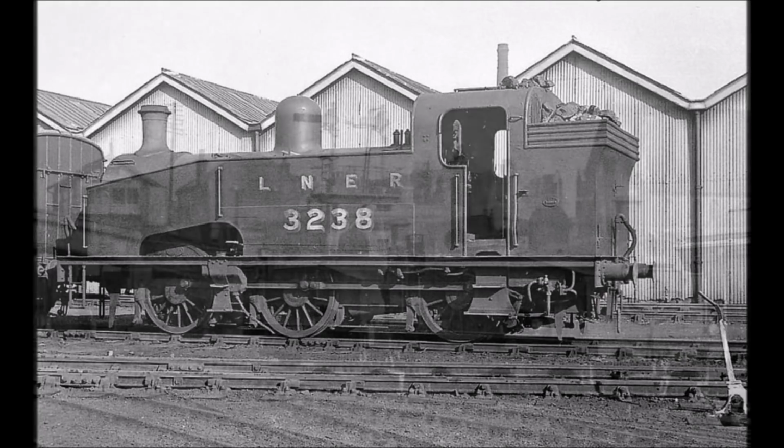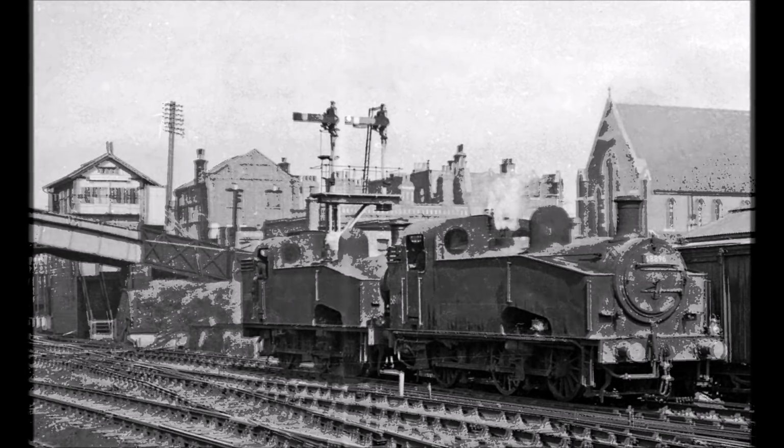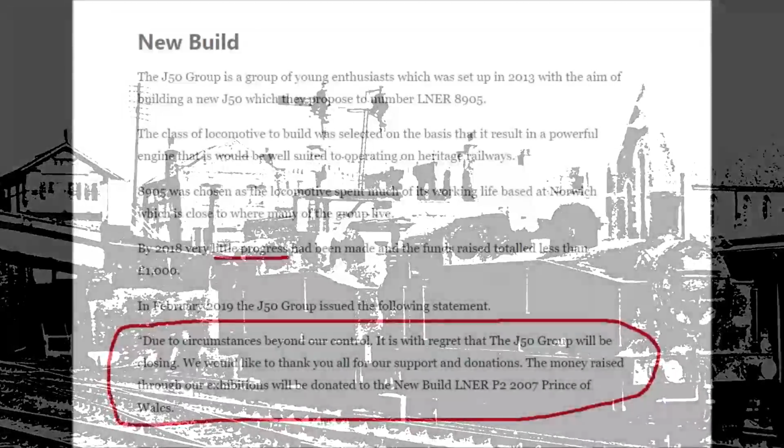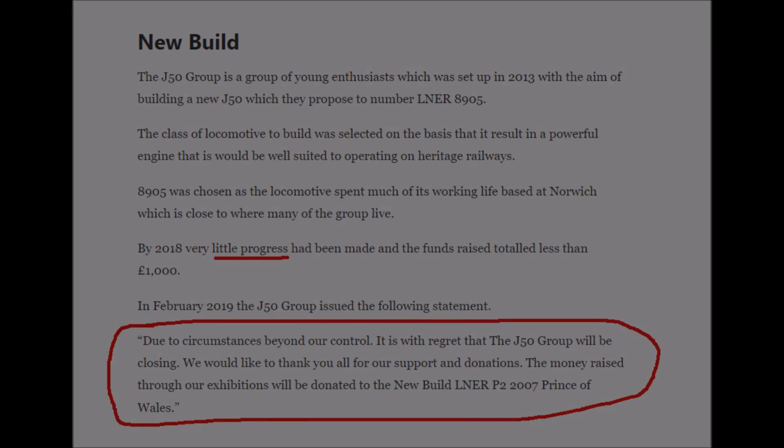The J50s eventually had 60,000 added to their road numbers following the creation of British Railways. They continued working with BR until being replaced by diesel shunters. Following this, the locomotives were all withdrawn from 1958 to 1965, and every single one of them was scrapped. There was an attempt to build a new J50, but the project only made little progress and eventually closed.